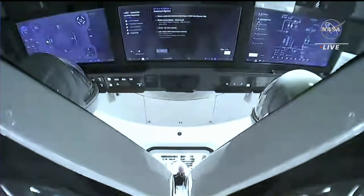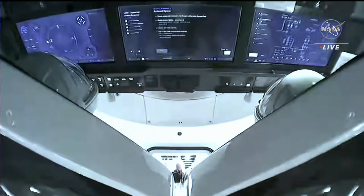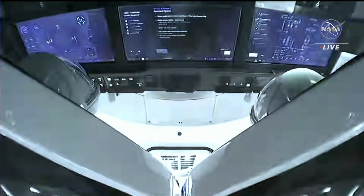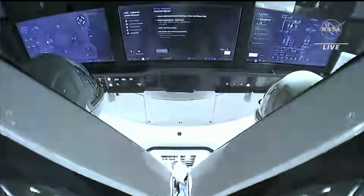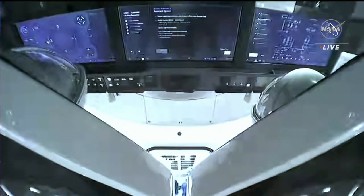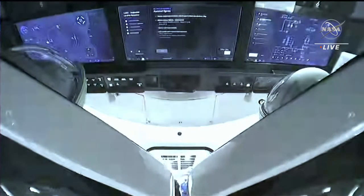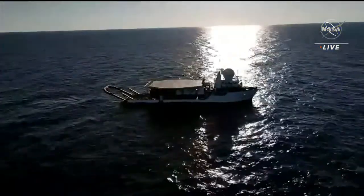So we are standing by for the egress of Crew-4. They will exit the capsule one at a time. And also getting a nice welcome home photo in. And as the crew exits, you might be able to see a stretcher in the view. That is perfectly normal and expected. It's part of the nominal procedure. As we mentioned, the crew will be taken to medical facilities. So this is really just all part of the standard procedure that we do for any crew return.